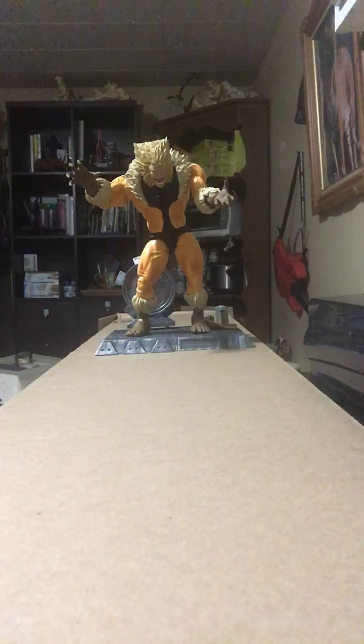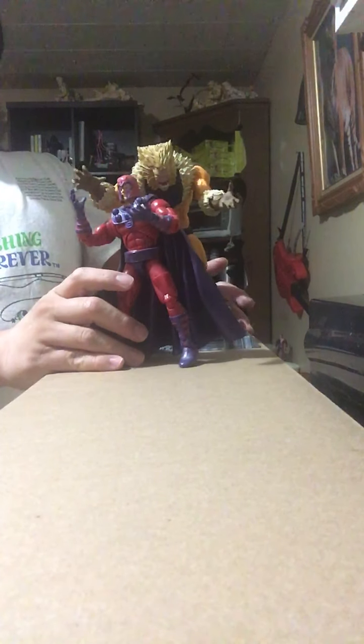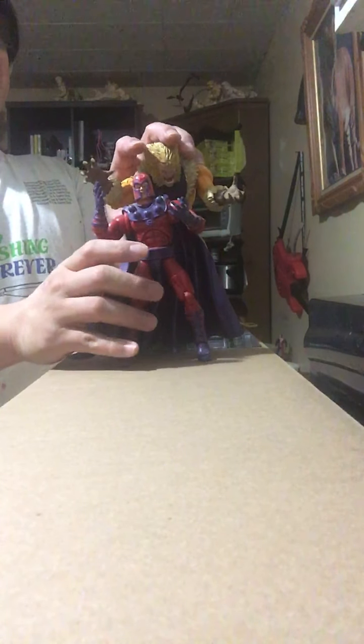Why do I say that this is still not the perfect Sabretooth? Well, because now he's too big. I know, I'm hard to please. But let me explain this. Let's bring Magneto back in the frame. He's fast. Sabretooth is fast. So, as you can see, this Sabretooth looms over Magneto, no problem, which is good.